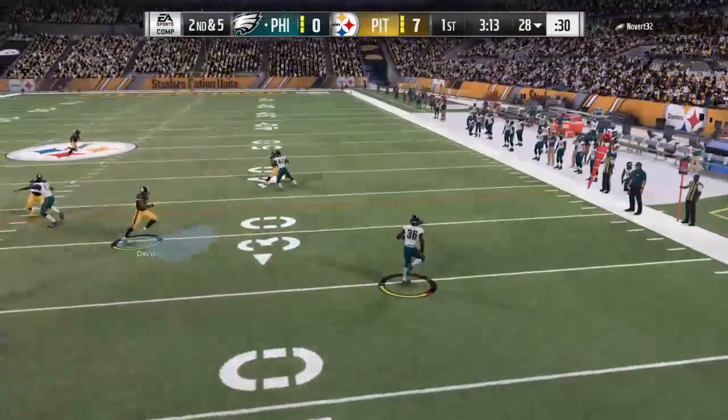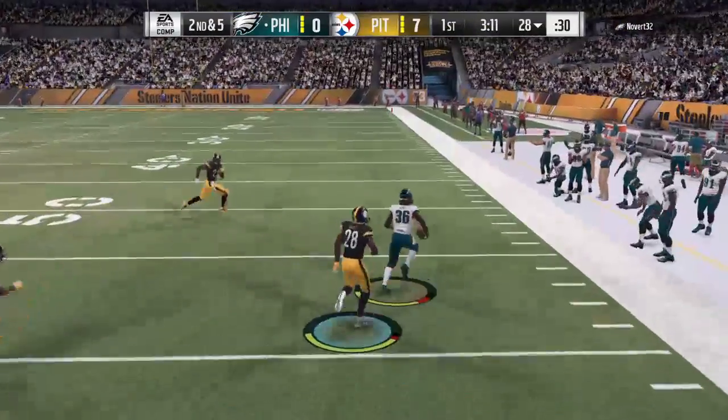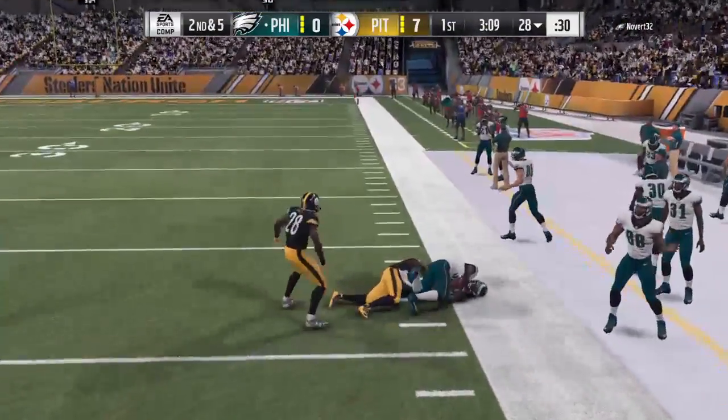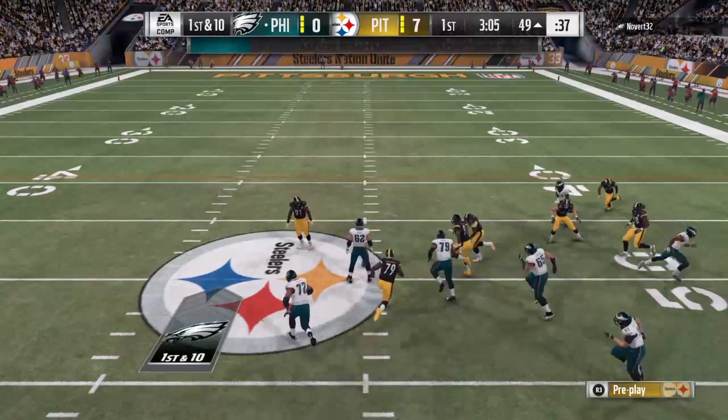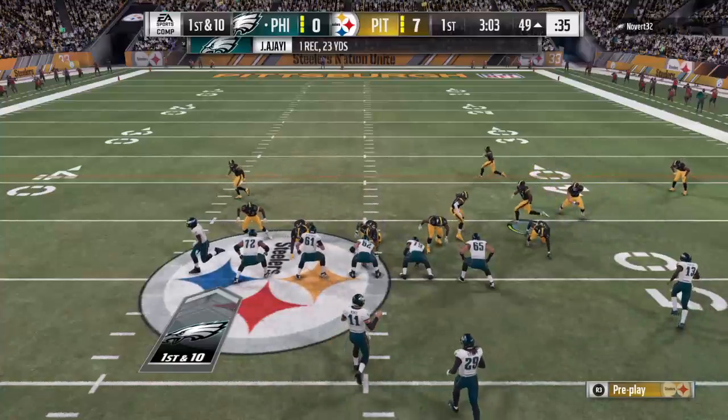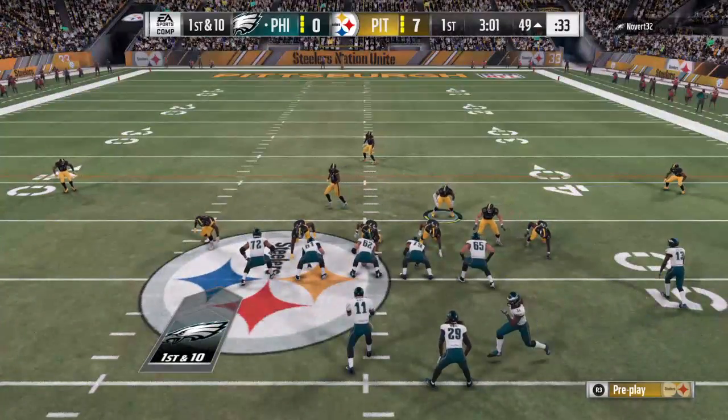On 2nd down, here's Wentz. He's going to leave this for his running back. It's complete. And he'll be taken down, but not before he gets into enemy territory. 23 yards on the play.